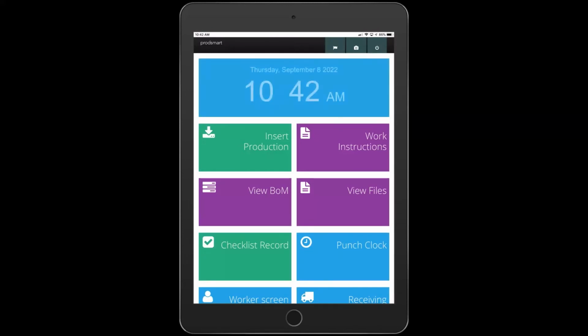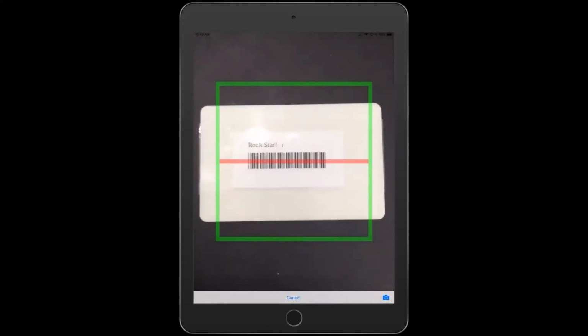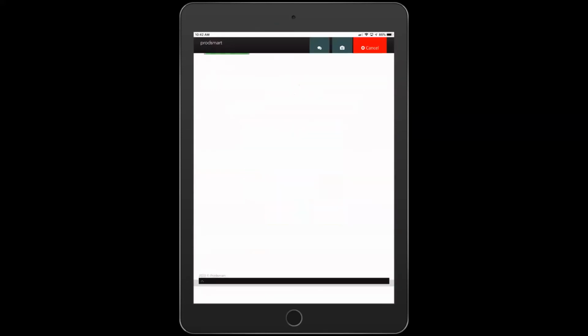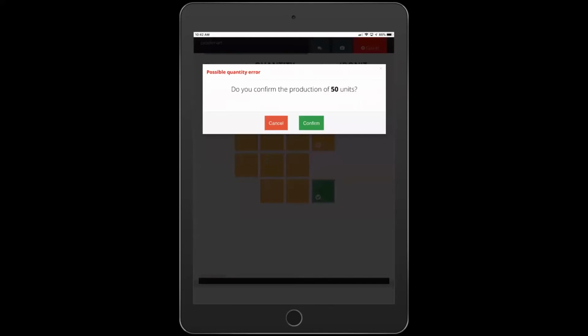Now, when I happen to be done, this is a little bit quicker, right? So I'm going to go and scan my badge. It already knows what I'm working on. And so now it's going to ask me how many of these I produced. I was supposed to produce 50. I'll go and confirm that.